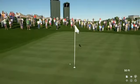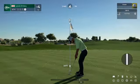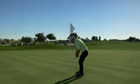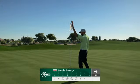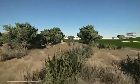Okay, steady now. And they'll walk away with a par on this one. Let's take a look at the leaderboard. Currently at -4 for the round.